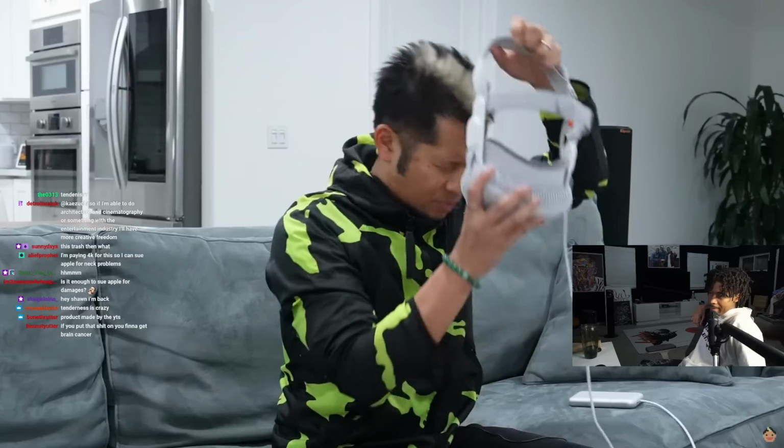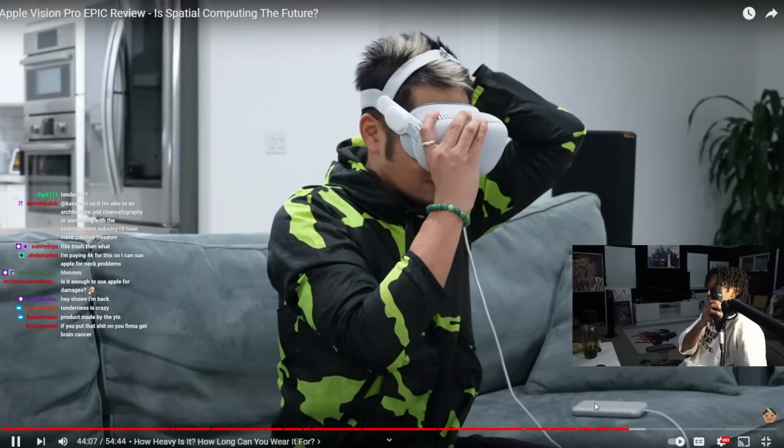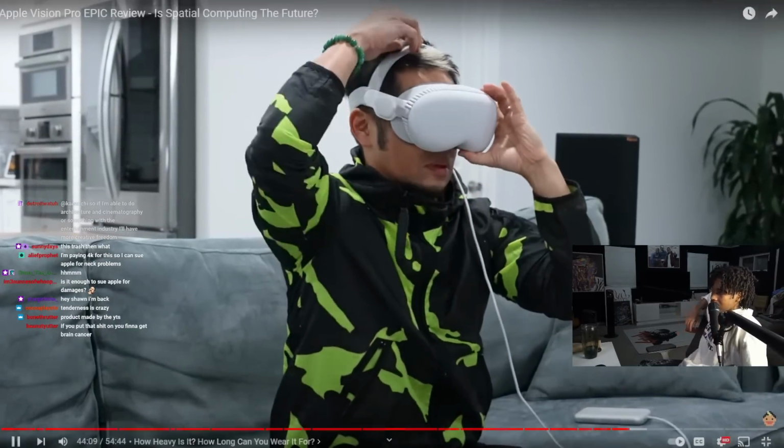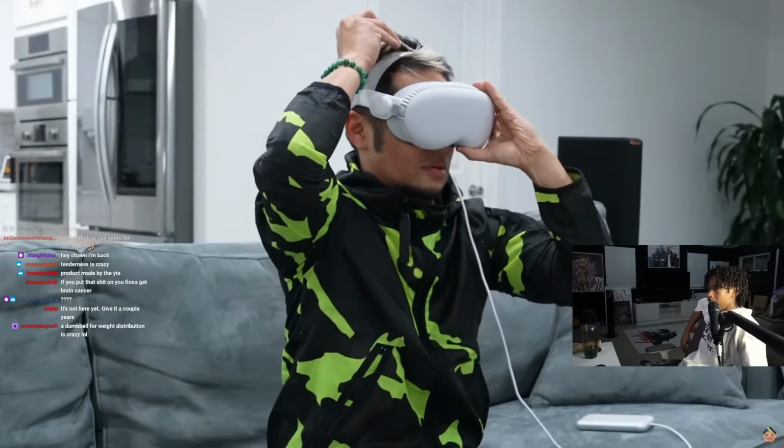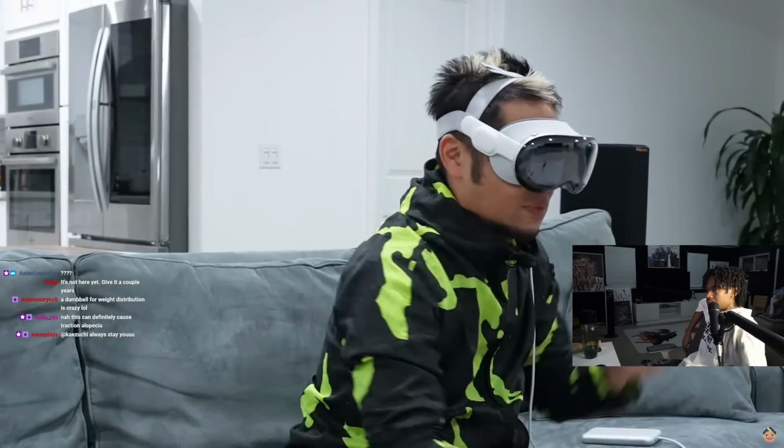So for me, someone needs to make a headset that can help distribute the weight better. There is the dual band loop. That does help, but even with that, once I hit that 45-minute mark specifically, I'm like, oh, I need to take these off. I might be able to push it out to an hour, but that's when I felt it. Some of you might feel it earlier, some of you might not.